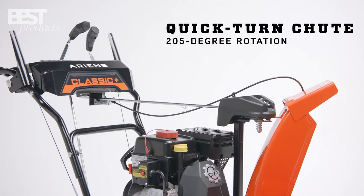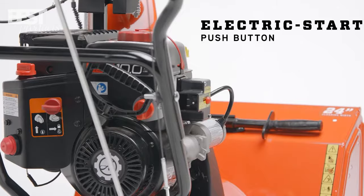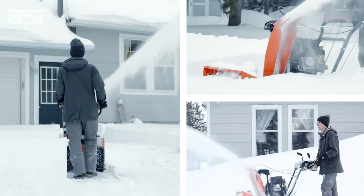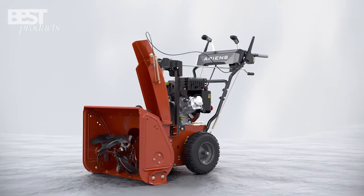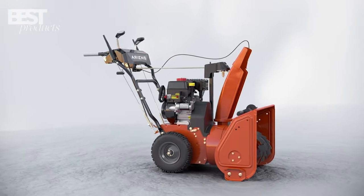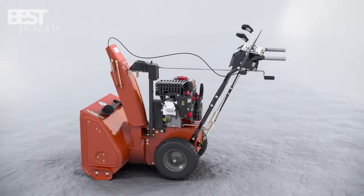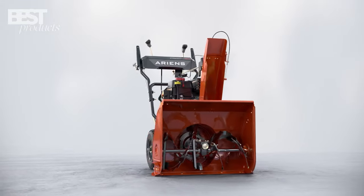A unique remote chute control allows you to change the direction of the snow stream without stopping, so operation stays smooth and efficient. The all-steel auger housing and impeller blade chew through packed snow and ice with ease. Large 16-inch tires provide plenty of stability in slippery conditions. This self-propelled snowbuster also features push-button electric start to get the engine going, no pull cords needed. The remote chute can rotate 180 degrees to throw snow exactly where you want it to go. Interlocking triggers allow you to drive and steer with just one hand.